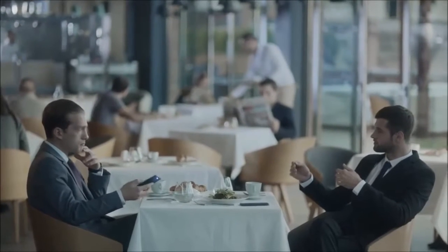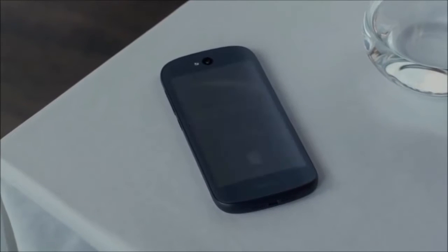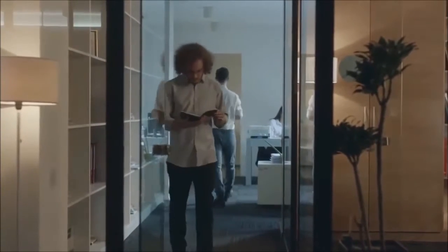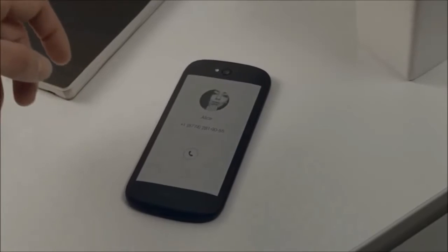The new Yotta phone isn't just another smartphone. Use it completely hands-free. Everything you need is just a glance away. The always-on screen just keeps on displaying missed calls and messages until you react to them by touching it once.